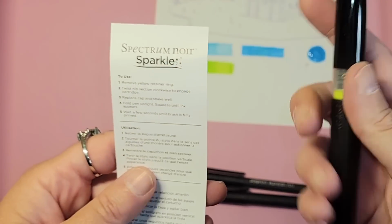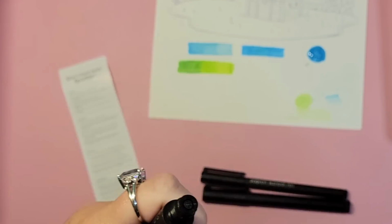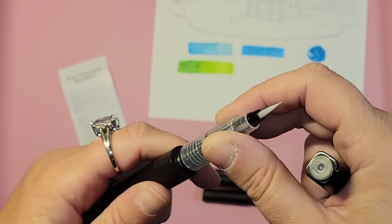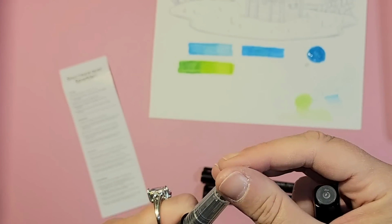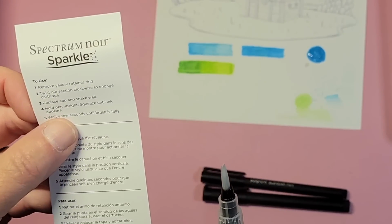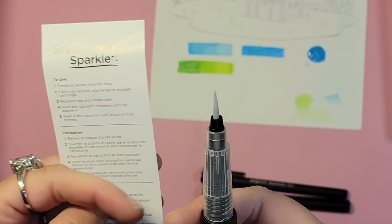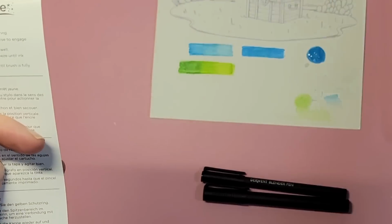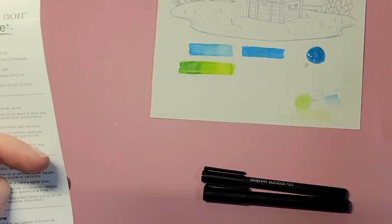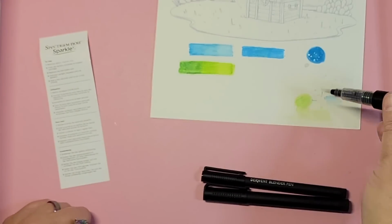Okay. All right. Remove yellow retainer ring. Okay. It's kind of like the Kuretake Zig. Okay. All right. Twist nib section clockwise to engage cartridge. Replace the cap and shake well. Hold the pen upright, squeeze until the ink appears. Wait a few seconds until brush is fully primed. Well, it's leaking on my hand, so I think it came down.